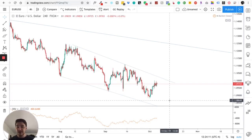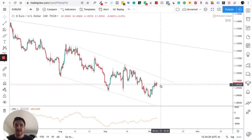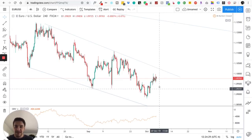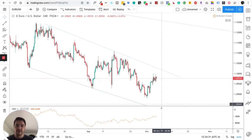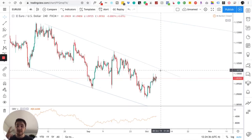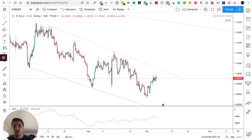So my prediction for Monday market open: right now, today's date, let's pull it up right here. Today's date is Saturday, October 5th, 2019. When the market opens tomorrow, Sunday, there is a very good possibility that Euro USD could either open down here, spike up and then fall straight down, or open up here to make the third touch for the top of the channel, and then we could see it spike all the way down to make a third touch to the bottom of the channel.